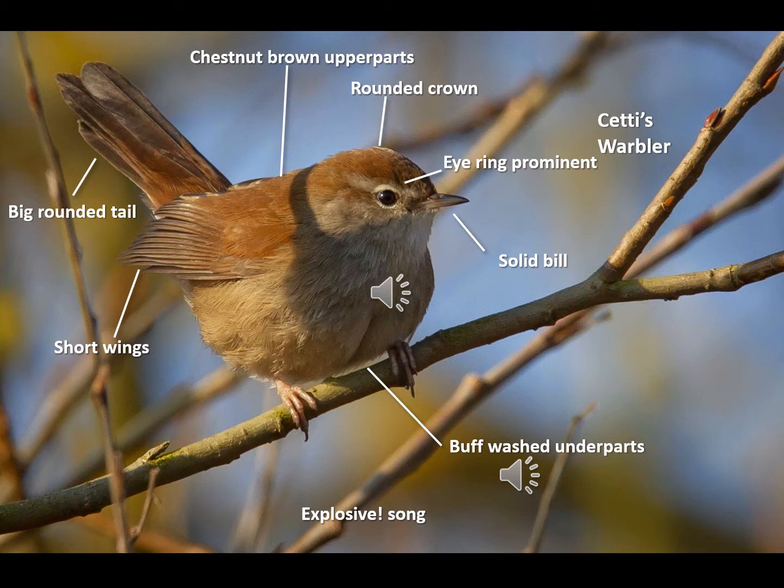One of the things you know about Cetti's warbler is it's nearly impossible to see. It just seems to sit in dense scrub, willow at the edges of wettish areas, and then blasting out this powerful song that just erupts all of a sudden. And it's quite a short song, but it's very powerful while it lasts, and then it might be silent again for 10-15 minutes, and then you get another burst of song. You hardly ever see it out in the open.